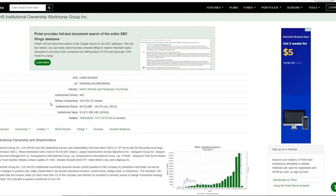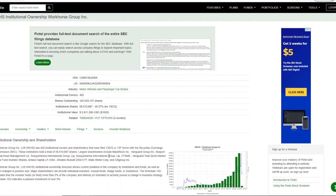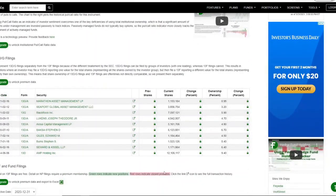So here we are with Workhorse, and let's scroll down so we can see that. This right here is the institutional ownership, Workhorse Group Inc. So the top 3: the first one is AMP Holdings, right, with 12 million. Then we have BlackRock Inc. with 7 million. And then we have Stephan D, right, with 6 million. So when we look at the top 3, number 2 is BlackRock.